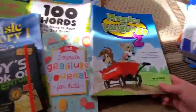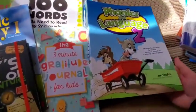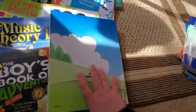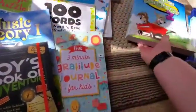And then this is the Becca Phonics and Language Level 2. Again, lots of color pictures. I'm flipping through it quick, but gives you an idea. So that's what he's going to be doing.